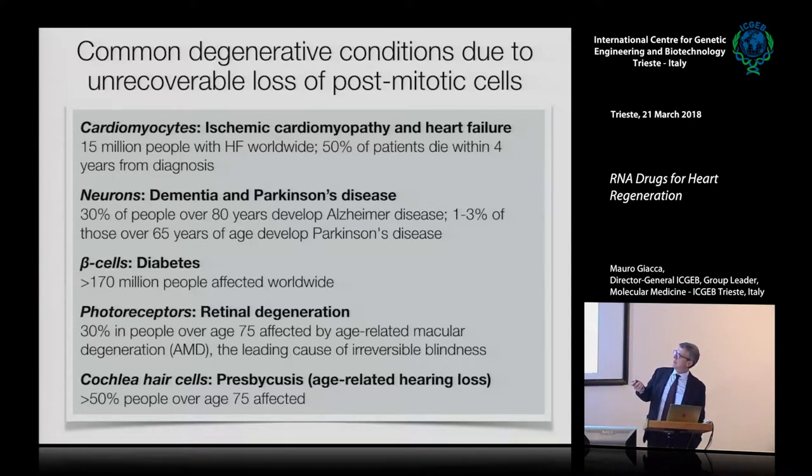Because, for example, if you look just at the brain, 30% of people over 80 years have a dementia, which in the vast majority of cases is Alzheimer's disease. And I just told you that in Italy we live more than 80 for men and more than 85 for women. Retinal degeneration affects one person out of three. One person out of two after 75 doesn't hear well because they have degeneration of the inner ear. We think that hearing loss in old people is a sort of physiological trait. It's not a physiological trait. It is a disease due to loss of cells in the inner ear.